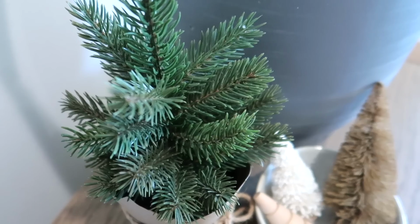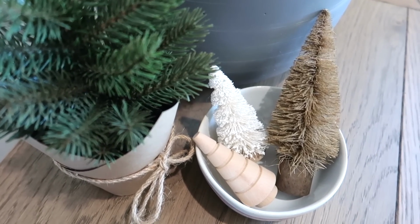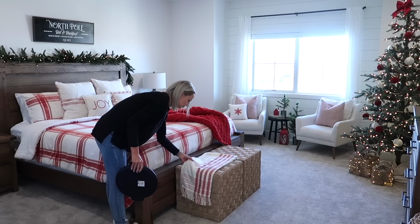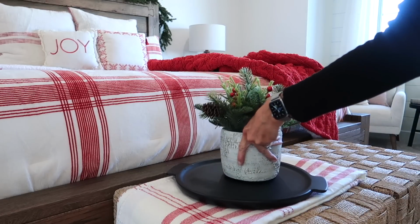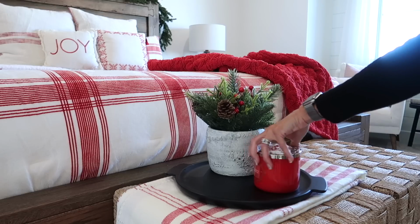Snow. Let's go get snow. Being snowed in somewhere, you and me.